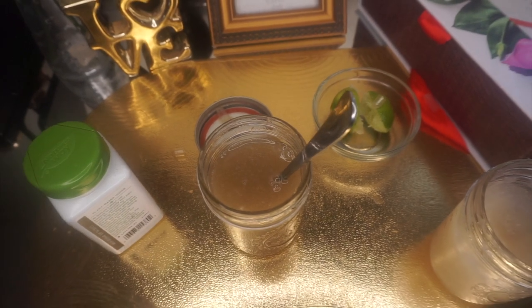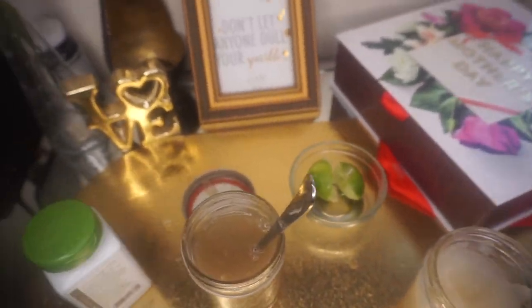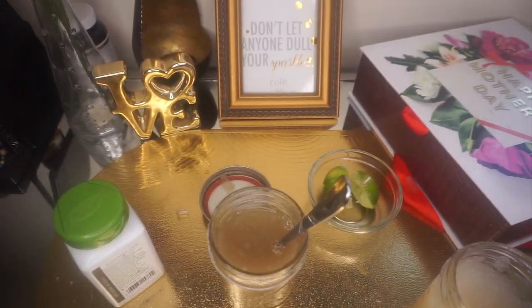See the color? The Bladderwrack gives it a darker color. This is what it looks like. I'm just gonna open this up, and that's the consistency. What was that? That was one of the vegetarian capsules that it comes in. So that's that, and I drink that every morning, and that's how I start my day. Every morning after I brush my teeth, the first thing I drink is CMOS, Bladderwrack, and key lime.